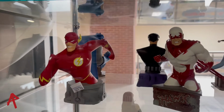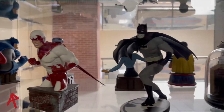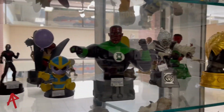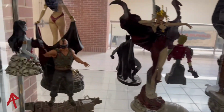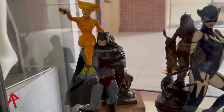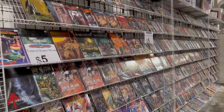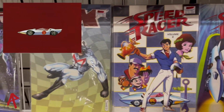Check out some of their statues. They got Flash, Hawk, Batman, Green Lantern, Batman with Cheetah. And here's their $5 comic wall. Speed Racer, one of my favorite comics.